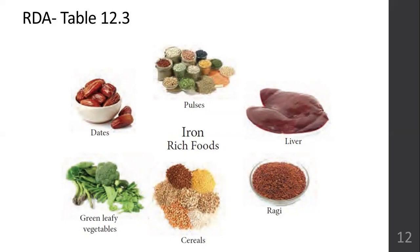Iron-rich food sources: dates, pulses, organ meat, ragi, cereals, green leafy vegetables, curry leaves, methi leaves, garden cress seeds. There is a table given on page number 241. Animal source and plant-based source, both are given. You can refer to that as well. If you're a non-vegetarian person, animal organ meat like liver is the best source of iron.